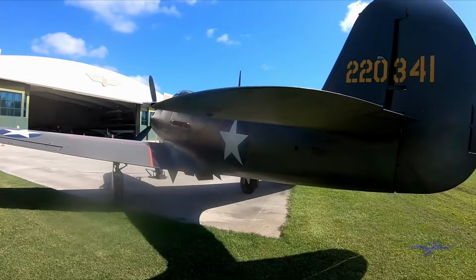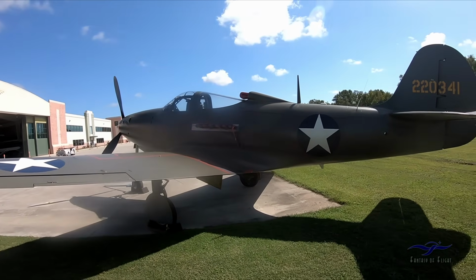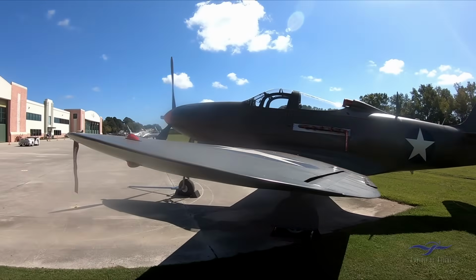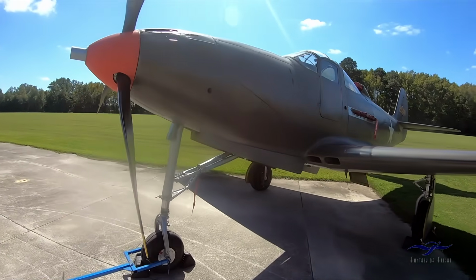Yeah, it's pretty cool. I got a P-63 as well that's pretty much together though. Yeah, yours is neat. That's awesome. I'm getting inspired every time I see these things. I go, oh yeah, that's really cool. I'd like to get that going.